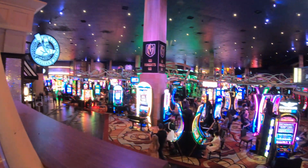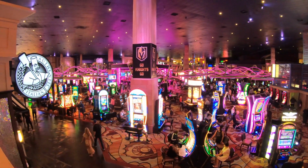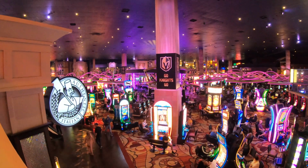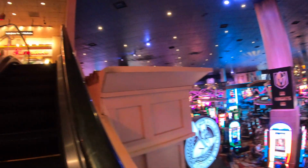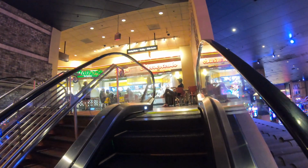Now, as I said earlier, we're going to head up these escalators because I always keep my promise, and we're going to check out a couple things upstairs, including a Nathan's and a couple other fast food restaurants. There's a rather large arcade, and the entrance to the Big Apple Coaster is upstairs as well. Hold on tight!